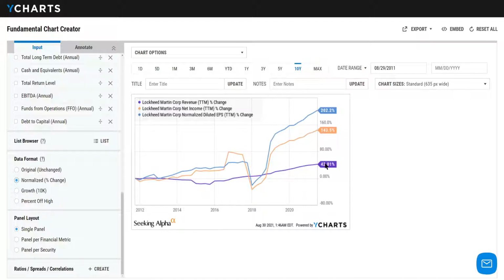So revenue in the purple up 4.2% on average per year. Net income growing 14.3% on average per year. And their earnings, so every year their earnings are increasing by roughly 20.2%.